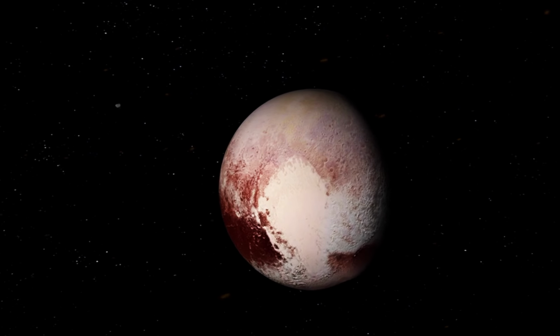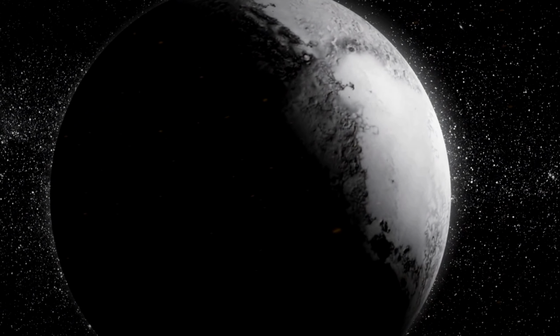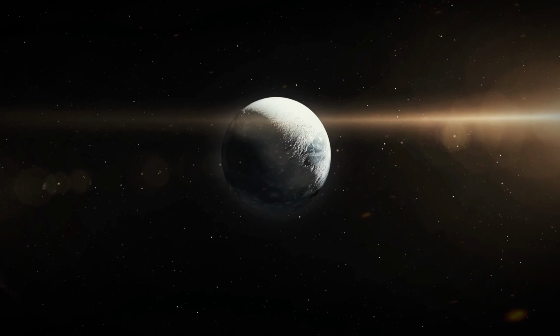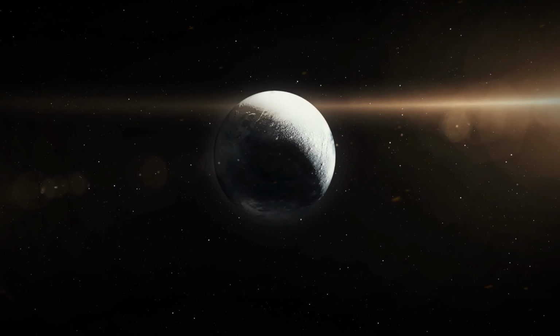Human exploration is heating up as well. NASA's Artemis program aims to return astronauts to the moon, not just for a brief visit, but to establish a permanent presence, turning it into a launch pad for future missions to Mars. Meanwhile, SpaceX is making strides toward interplanetary travel, pushing the idea that humans could one day live on multiple planets.